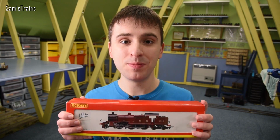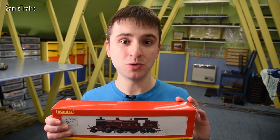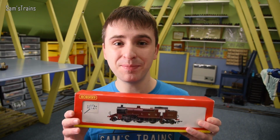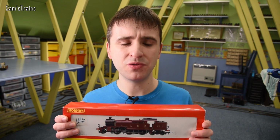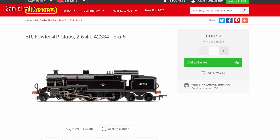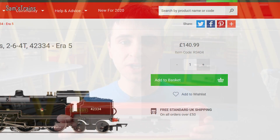Now, as I say, yes, Hornby still have this in their range today. When it was released for the very first time back in 1980, it cost £19.50. And if you adjust that to today's money, that's about £94, something like that. Well, safe to say it's not as cheap as that anymore. On Hornby's website, it costs £140.99, which is obviously an awful lot of money.